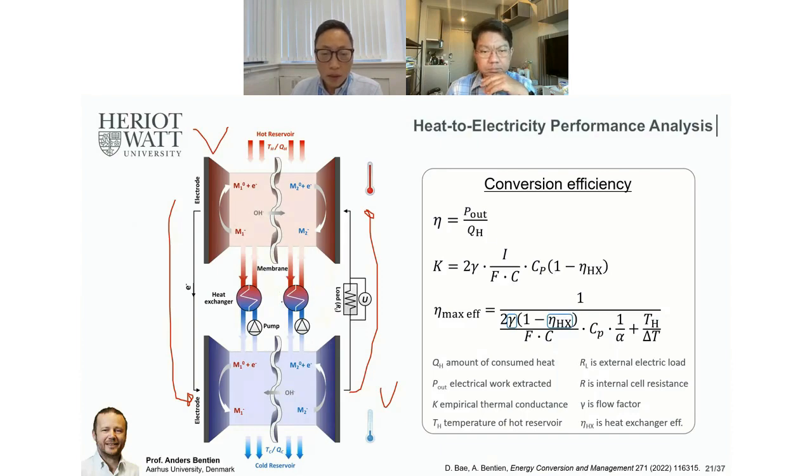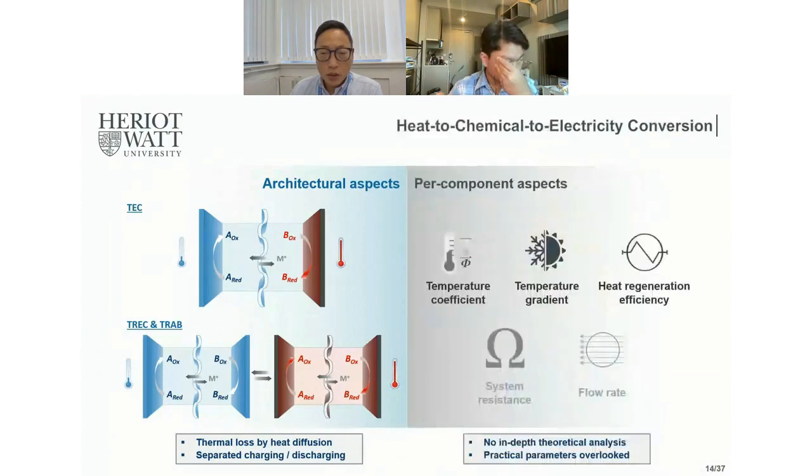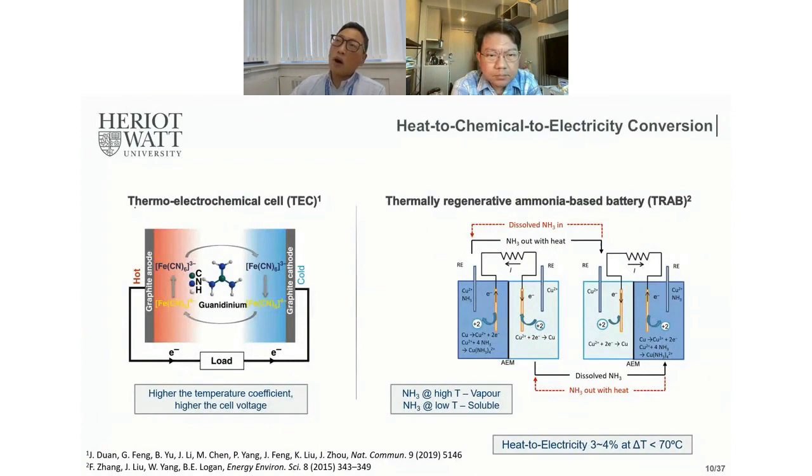But if we go to this TEC system, which is pretty much the well-known system in this field, here they use just one single redox couple, but at high temperature, for example, in the ferrocyanide case, their redox potential is pretty high, while at low temperature, their redox potential is pretty low.